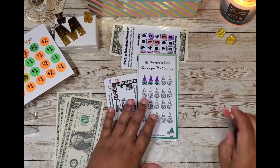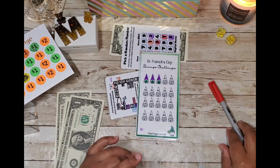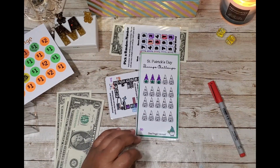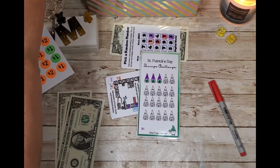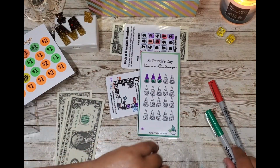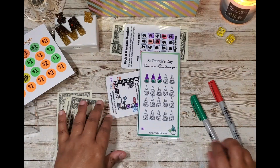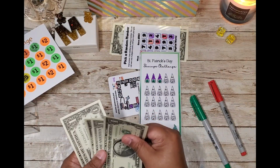And we're going to do $4 on this guy. Wait a minute. Do I have, and where's my purple? I don't have, okay, I have my green. Do I have my purple? Hold on. Let me find my purple. So we're going to put $4 in this guy.